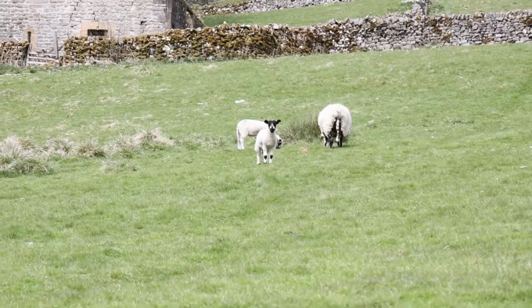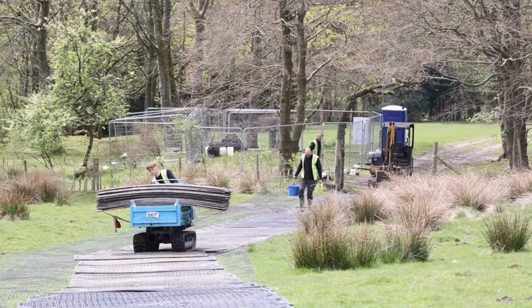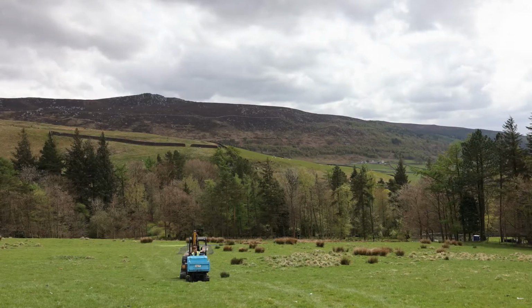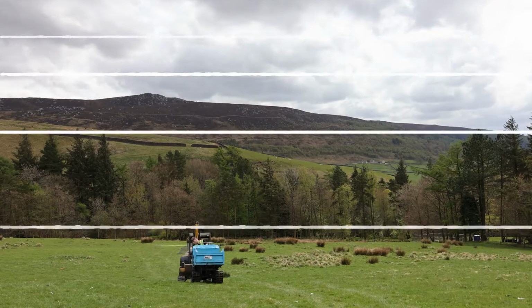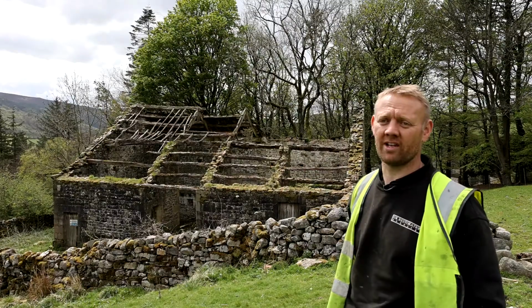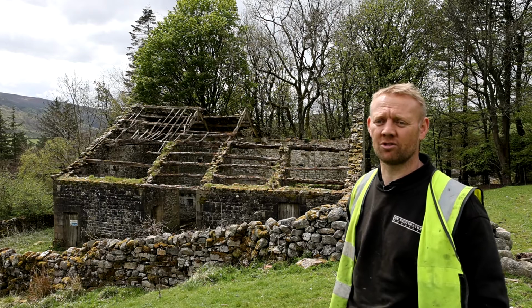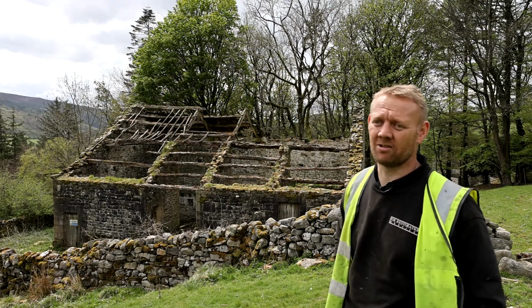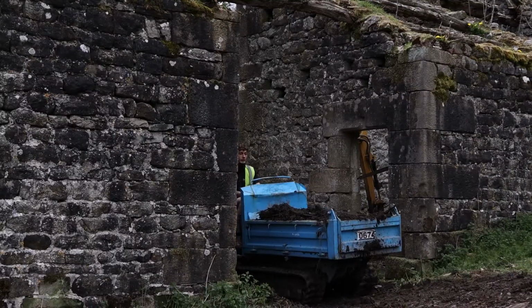We've just delivered today the dumper and machine that we're going to use just to lightly excavate inside the barn to get rid of a lot of the material that's still in there. The roof's collapsed over the last five or 6 years. It's been slowly decaying away, and it had a Yorkshire stone slate roof on it. That's all near but gone now. There's probably 10% of that left.